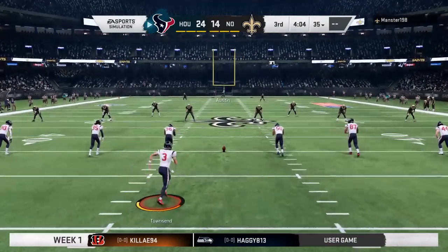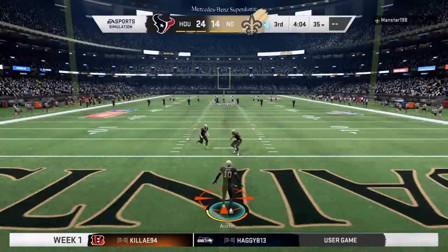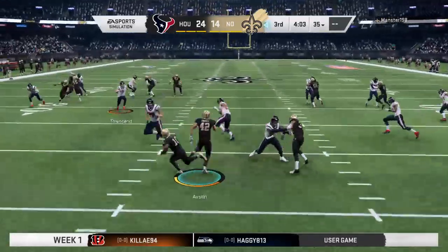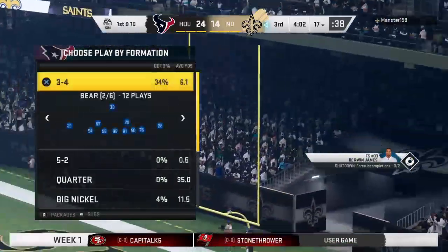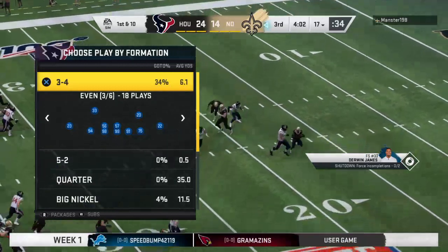The kickoff unit is out on the field, and they will send this one away. That's fielded in the end zone. And he will be brought down here at about the 17-yard line. The Saints take over 1st and 10 at their own 17-yard line.